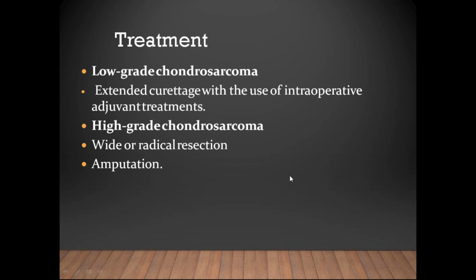So in chondrosarcoma, what's the treatment? If it is a low-grade chondrosarcoma, you can go for an extended curettage with use of intraoperative adjuvant treatments. What are the adjuvant treatments? Radiotherapy and chemotherapy. You need to curette the tumor, and then you need to do radiotherapy or chemotherapy in order to save the limb and even the patient. Because if you leave some part of the tumor, it may metastasize and finally may lead to death of the patient. So if it is a high-grade chondrosarcoma, you need to do a radical dissection.